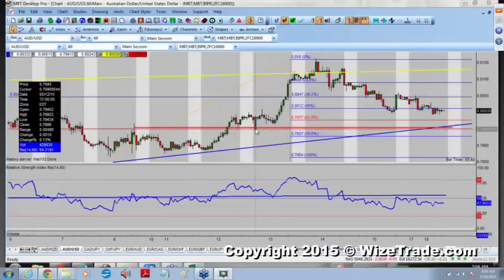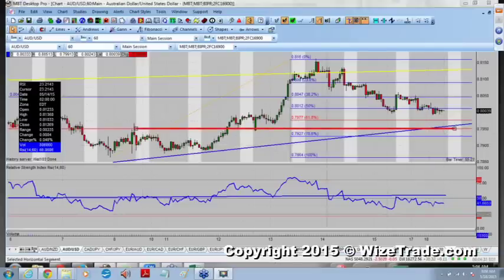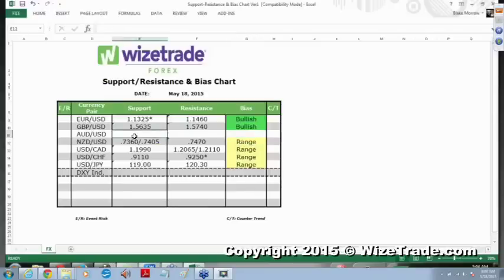Spike low, gap down, spike low, spike high. That all comes in around 79, let's just call it 79.50. Really key support for the Aussie.